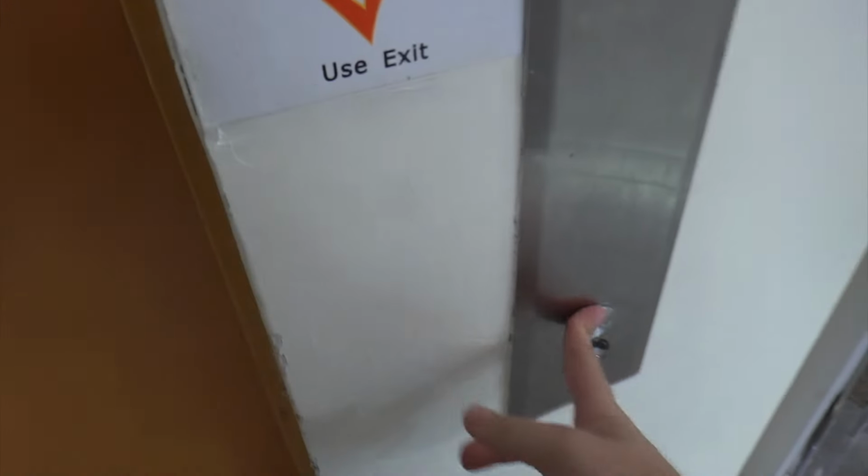We're at some mall in Queens, and look what they have here. They have one of these things, and we all know how lovely these are.